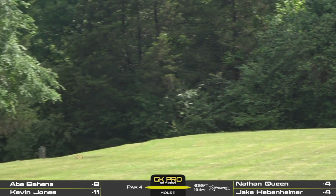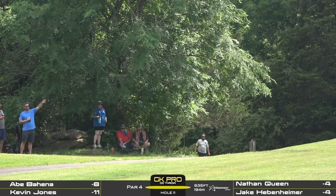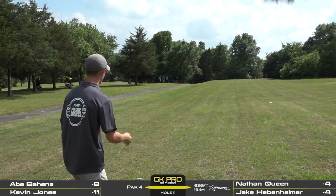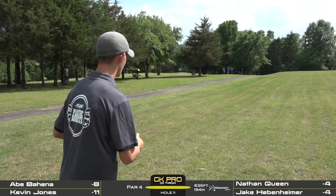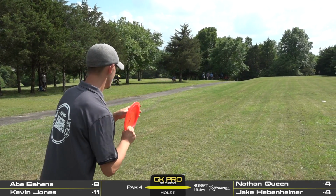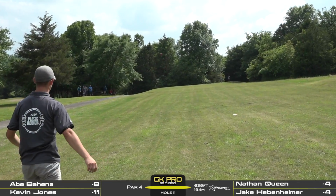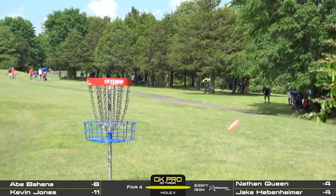What's he doing there? Is he throwing a roller? No. It's an accidental one? I think so. That's just the worst case scenario on this hole. Yeah. He rolled out of bounds on the second shot. Yeah. It's back-to-back uncharacteristic shots from Abe.